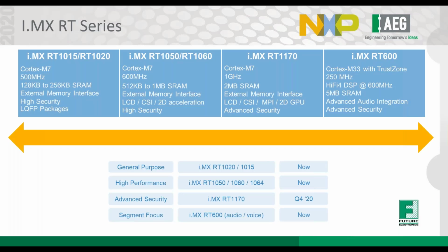The i.MX RT series is comprised of different processor families within this product group. It's quite scalable, as you can see, on the lower end with the Cortex-M33 with TrustZone running at 250 megahertz, all the way up to an M7 with a 500 megahertz core, and an M7 with a 600 megahertz core. Then at the very high end, we have the i.MX RT1170 with a 1 gigahertz Cortex-M7 core, which is very unique in the industry. And as you can see on the bottom, this is how they are segmented within this product group.